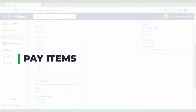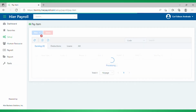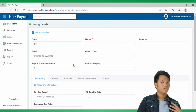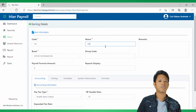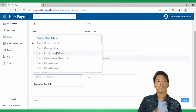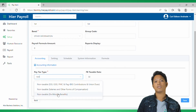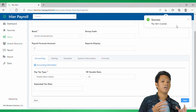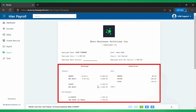Third is pay items. Restaurant A has different types of earnings and deductions for employees like tips, product deductions, uniform deductions, and others. We can create all the pay items that HR uses on their payroll, which will be reflected in the employees' payslips and in the payroll register that accounting needs.